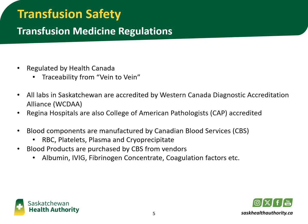Hospitals must keep permanent records of which blood products were issued to which patient and when. These records are kept indefinitely to meet national safety and traceability requirements. All of our labs in Saskatchewan are accredited by WCAA, with the exception of Regina, who holds CAP accreditation, which means even more rigorous standards apply there. National and international standards are designed to ensure that every patient receiving a transfusion gets the safest possible product.